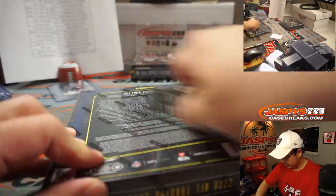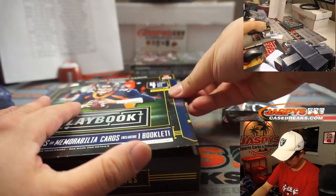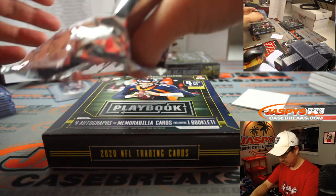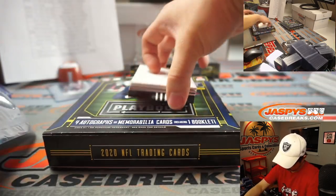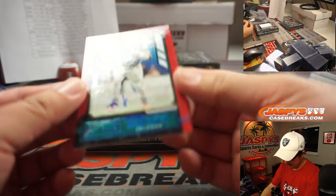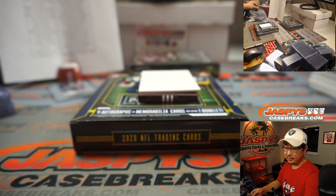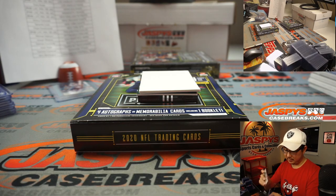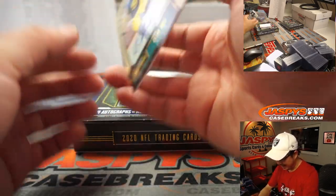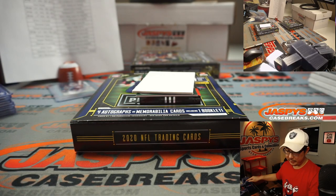Two boxes to go. An armory book right here. There's Marlon Davison. 46 out of 49. Oliver with the Falcons with the Davidson. We got Cesar Ruiz, 73 out of 75. Saints, that'll be for Jimmy.